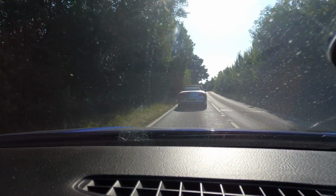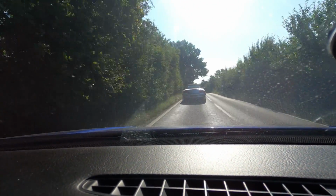I'm buying a manual R32 then, by the looks of it. Well, have I convinced you? I think you have. Look, it's not the same in the auto. It's just not.